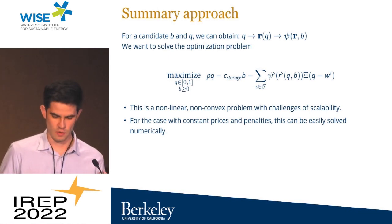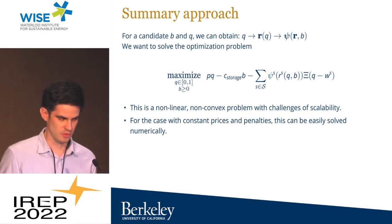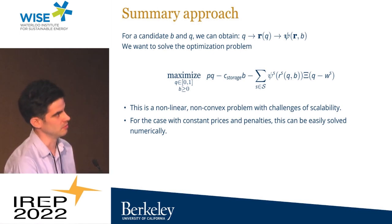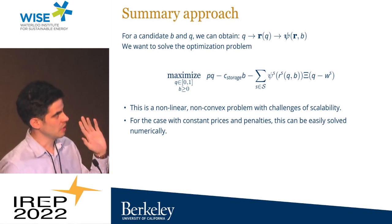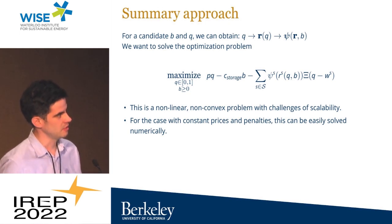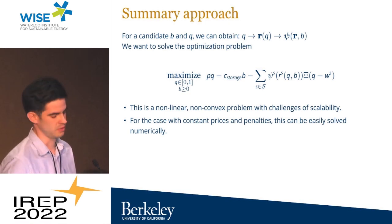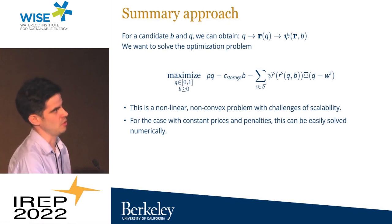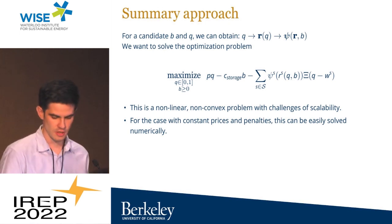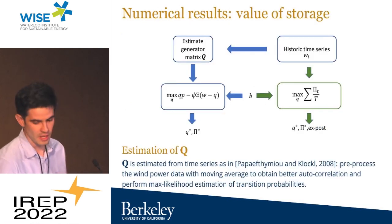which takes this form from what we saw before. Now, in general, the case with multiple... is a nonlinear, non-convex problem, with non-constant prices and challenges of scalability, and we discuss some more about this in our paper. But for the case that we're talking about here, with constant prices and penalties, the dimension of the problem is small enough that we can easily solve this numerically with a decent algorithm, evaluating gradients by differences. So that's what we're going to do, and let me show you that.